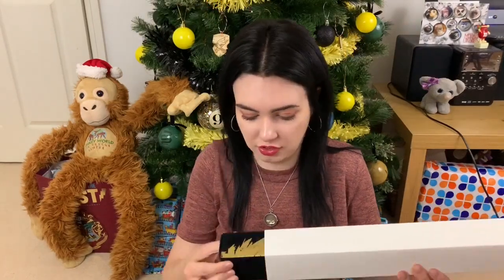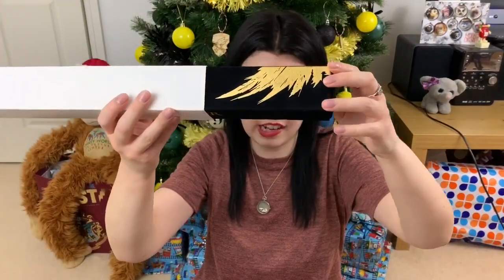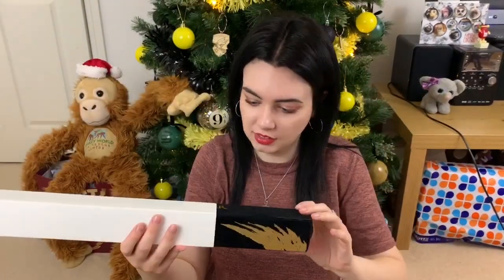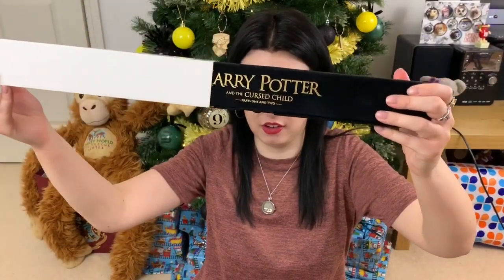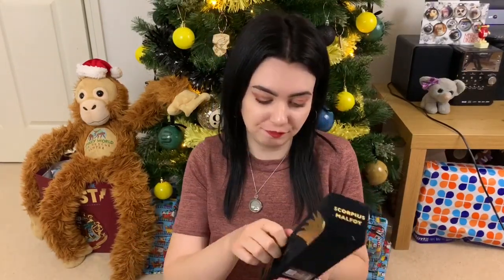So I have got this one, and it comes in this little protective box, but look how pretty this is. So it's got the gold detailing of the wing. It's got Harry Potter and the Cursed Child on the side. It's got 19 years later on this side, the 8th story on the other side. It's got the logo on the top, and then it's got Scorpius Malfoy on the end. It's a felt box, which is kind of good and kind of annoying because it will get dusty, but I'll probably just keep it open on my shelf.